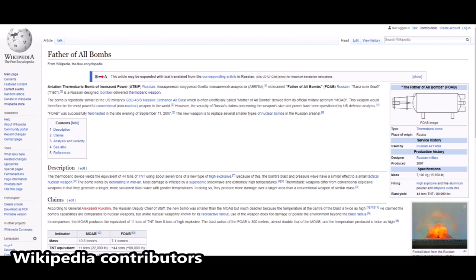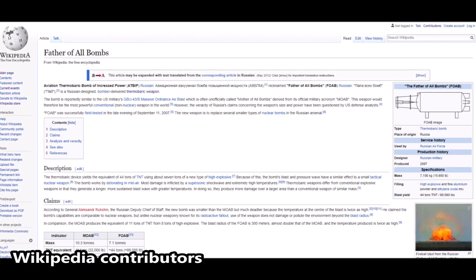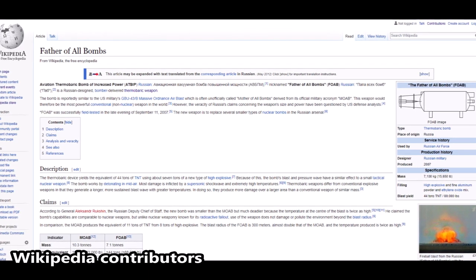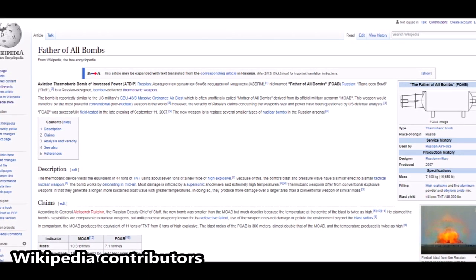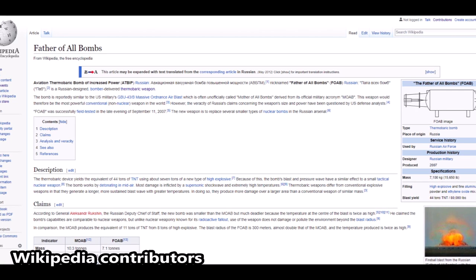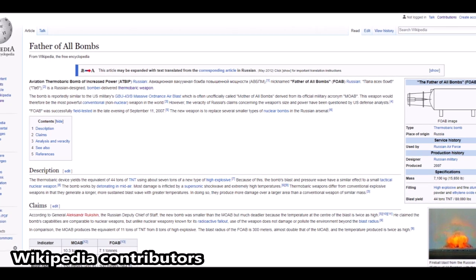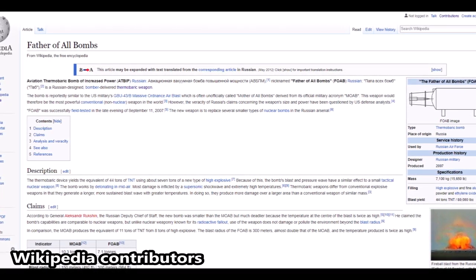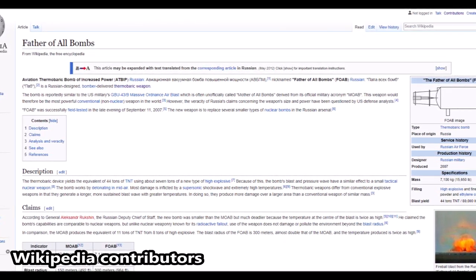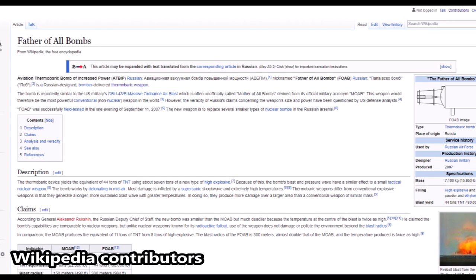Not to be one-upped by the U.S., Russia followed in the big bomb race with the Aviation Thermobaric Bomb of Increased Power, ATBIP, a weapon quickly gaining the nickname Father of All Bombs. First tested in 2007, this Russian Air Force weapon weighs only 15,650 pounds, but has the blast characteristics of 88,000 pounds of TNT. It is indeed likely the most powerful non-nuclear bomb ever made, with about four times the blast effect of the MOAB. Both the MOAB and the FOAB are airburst-type bombs rather than the earthquake-type. Both the U.S. and Russia plan to use these bombs in lieu of nukes, but with similar blast effects to a small nuke.